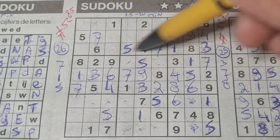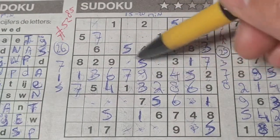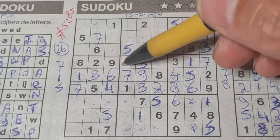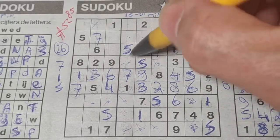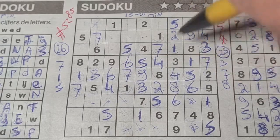2 missing numbers now in this big square. The 1, the 2, the 3, the 4 is missing. The 5 and the 6 is missing. 4 and a 6. We have a 6 in this column. No 6 there. 6 should be here. And the 4 goes there.